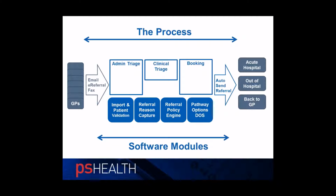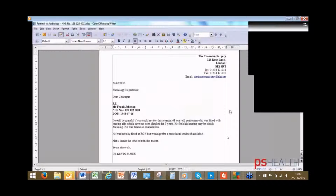So that's conceptually how the software solution works. So maybe what we try to do now is go through and show you a little bit of what this looks like, and see if we can find it.